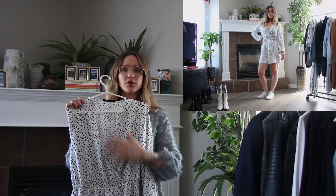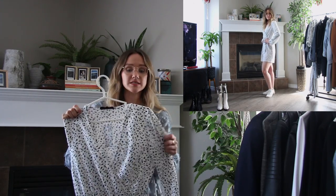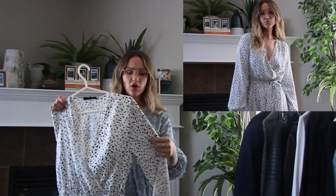Like, you could go out and you could wear this casually with your friends, or it could be something that's a little bit more businessy as well. It's one of those materials that is just very, very versatile. The pattern on it is not quite polka dot. It is not quite an animal print.